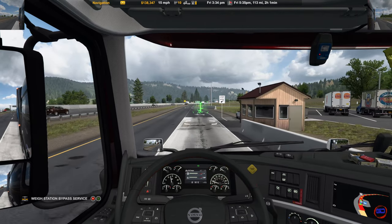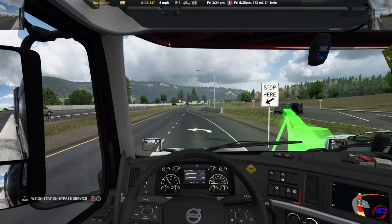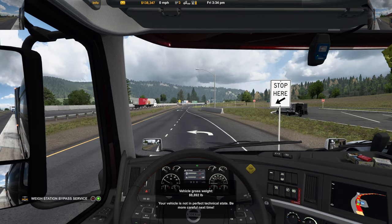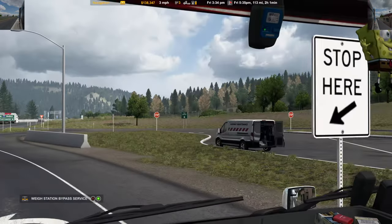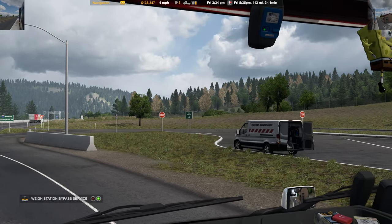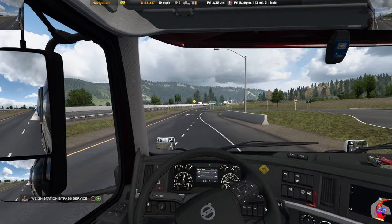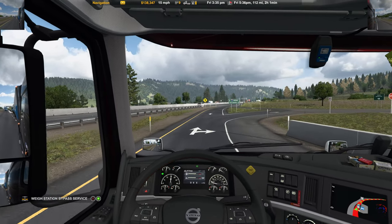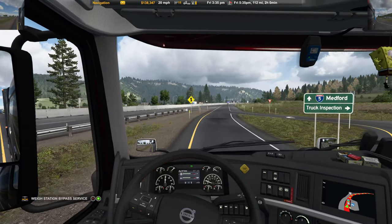Didn't do it. It's over in the van. Is that the DOT? 88,892 pounds. Avoid maintenance. Go straight on. It's like a Freightliner.